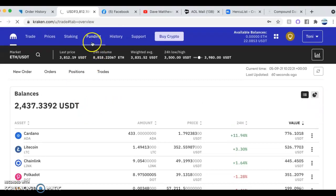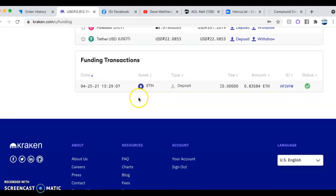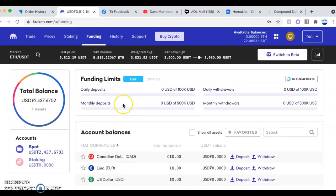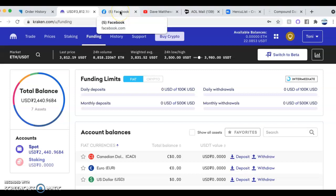And then proof. When exactly did this start? This account was made for one specific reason, so that I could watch another trader other than the trader I was using. 4:25, 2 weeks ago today. Look at the time, 1:29. I have a 4 o'clock meeting I do every day. I literally turned this on and connected the traders 1 hour before 4 o'clock on Eastern Standard Time in Florida.